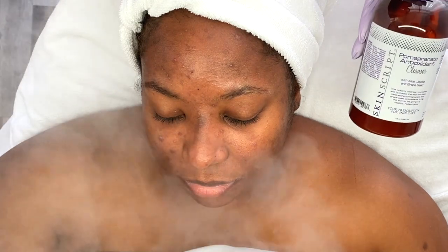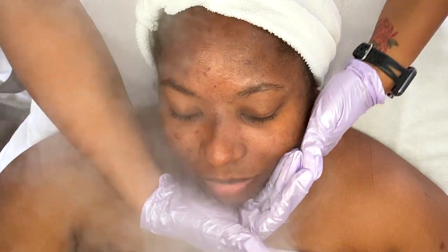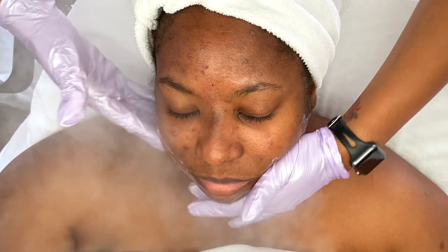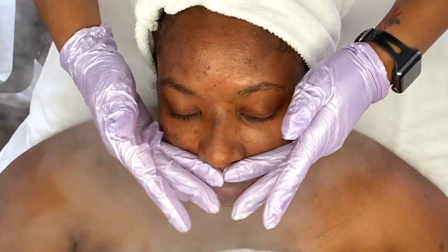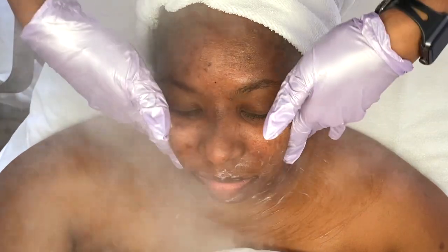Beginning this facial treatment with the pomegranate antioxidant cleanser. This has aloe, jojoba oil, and this is a very gentle, milky base cleanser. This cleanser does not create that astringent, soapy texture. It just stays nice and calm and hydrating to the skin.